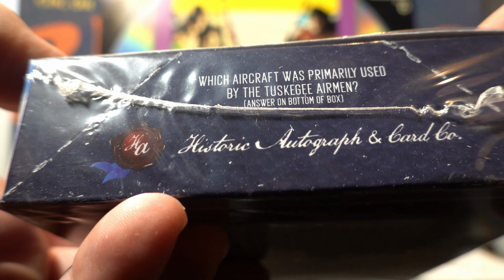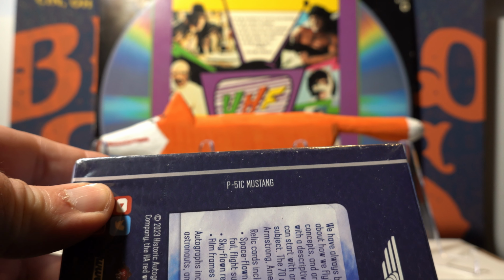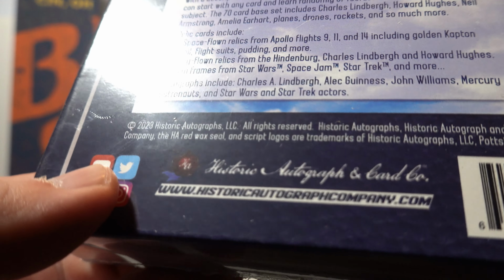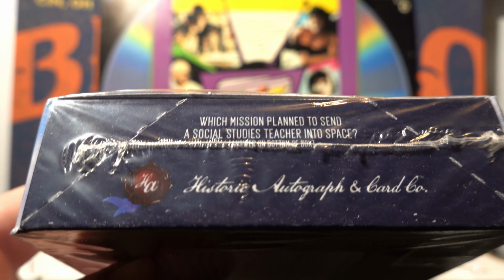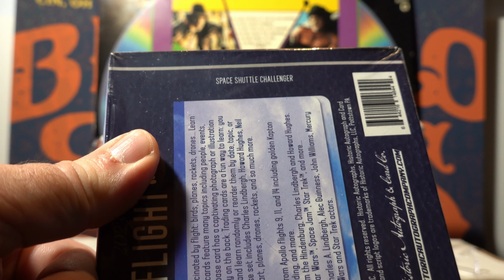Which aircraft was primarily used by the Tuskegee Airmen? Answer on the back of the box. It was a P-51C Mustang. And which mission planned to send a social studies teacher into space? That would have been the Space Shuttle Challenger. So we have a little bit here.